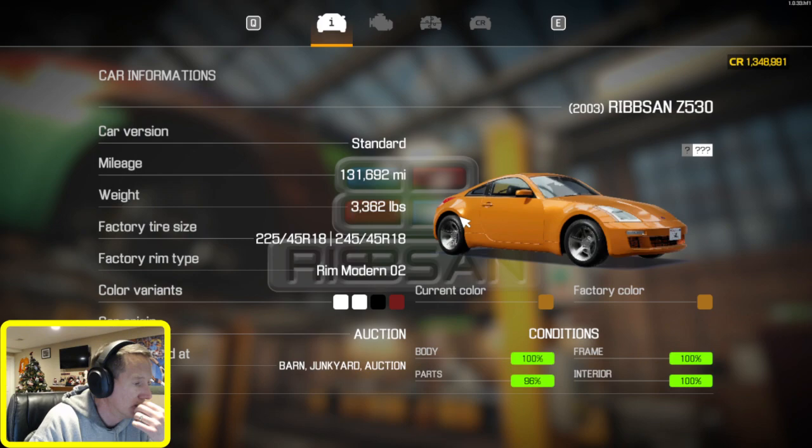245 is the standard, why don't we go to a 3? I mean, we go real wide. 245. Let's do a 3. 305, 35, or even a 30, like lower profile in the back. And we'll do 305, 35, 18s in the rear.